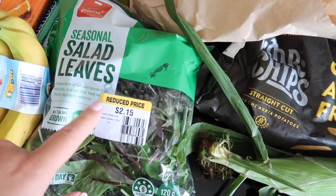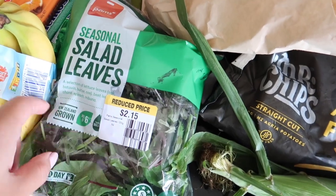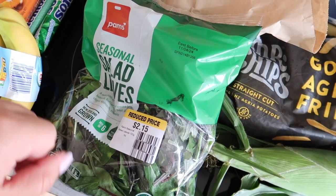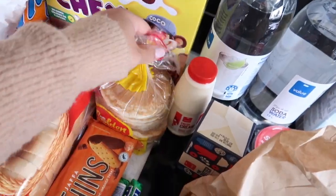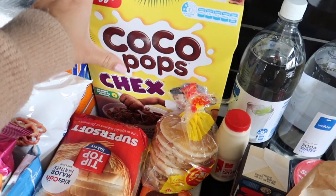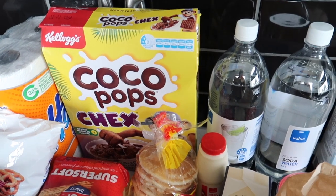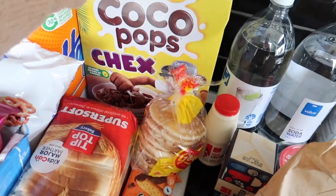Grabbed this bag of salad to go with our pasta bake tonight. It was reduced, so hopefully it's alright. Our guinea pigs will eat whatever is left over of that after dinner tonight. Grabbed some pikelets for the kids, they love pikelets. Grabbed some cereal for them, this was on special, so they'll be stoked because I've basically been eating Weet-Bix and oats every day for the past few weeks, so they'll be very happy with that.